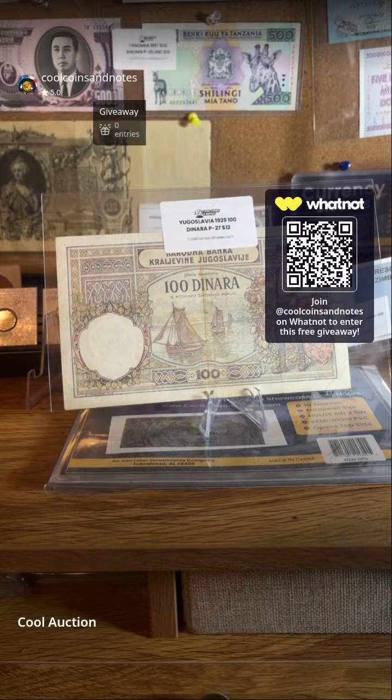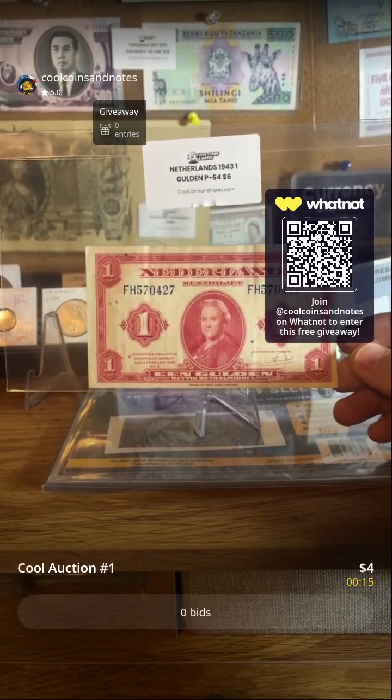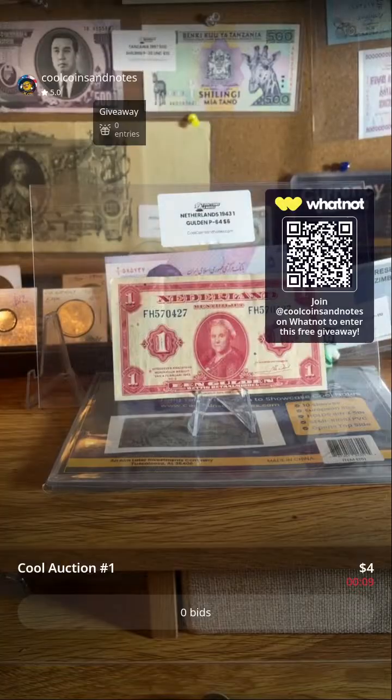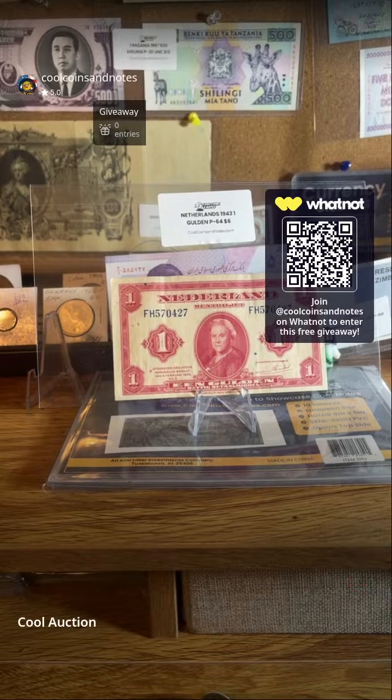What's up, Next Gen? Welcome, everybody. We're going to go Netherlands. It's going to be a 1943 1 gulden, World War II era American Banknote Company note. Netherlands, we've got the Givy going, the Middle East note back there, in accordance with current events.